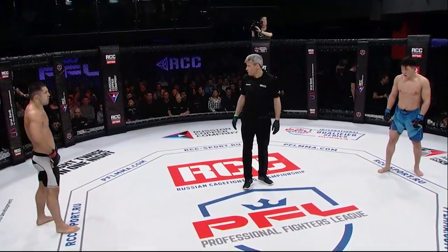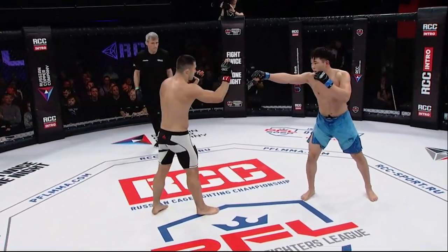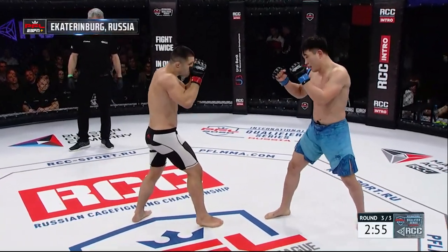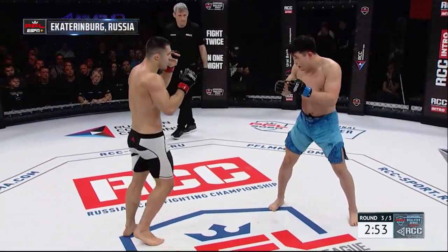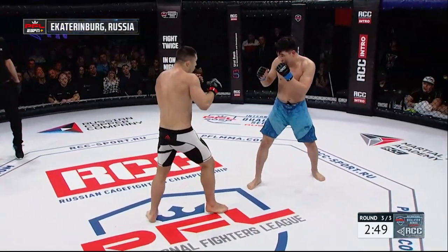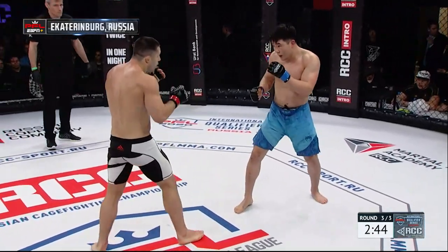Timur Nagibin, the local favorite in Ekaterinburg, he's in the black and white trunks. Muratbek Kasimbay in the blue. The winner advances to the final tonight at the RCC International Qualifier Series event in Russia for a chance at $1 million in the PFL regular season and championships.